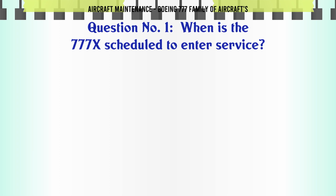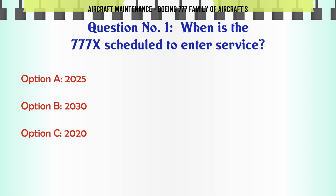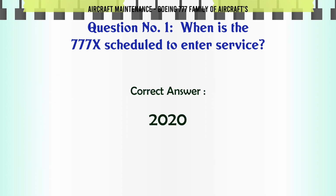When is the 777X scheduled to enter service? A. 2025. B. 2030. C. 2020. D. 2022. The correct answer is 2020.